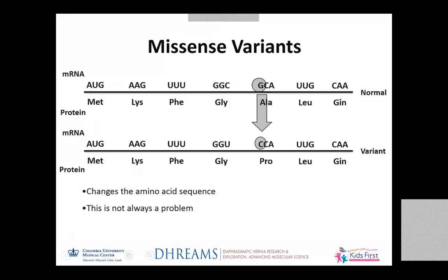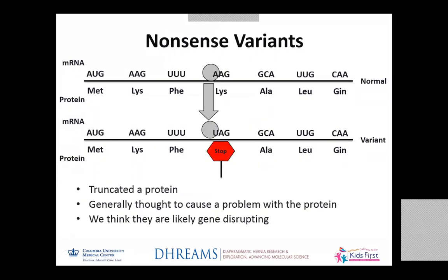Many of those changes are benign or not problematic. We have ways of being able to predict now better which ones will or won't be a problem, but many of those are just fine. Our bodies tolerate them without a problem.